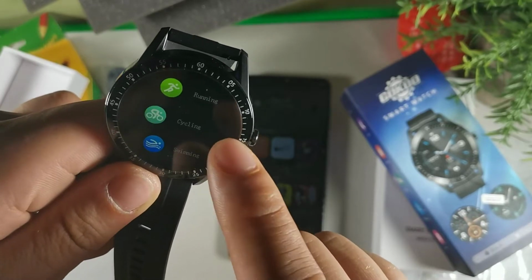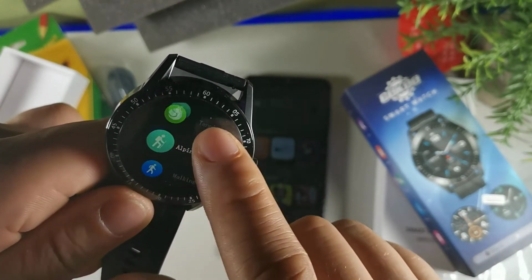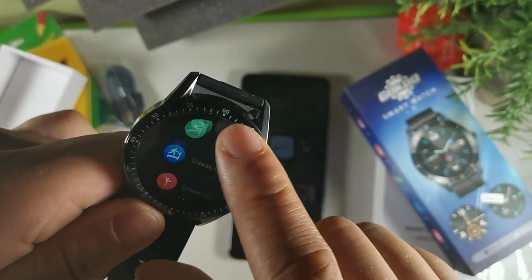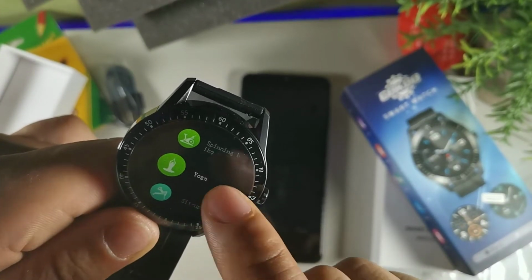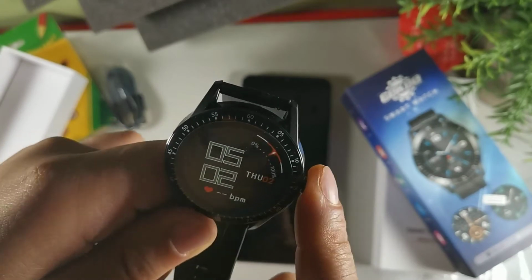training. Let me see how many training modes there are: running, cycling, skipping, tennis, badminton, basketball, football, volleyball, cricket, rugby, hockey, yoga, treadmill. All right, so here's the workout modes: sit-ups, biking, and yeah, so this is fully packed with a ton of modes.